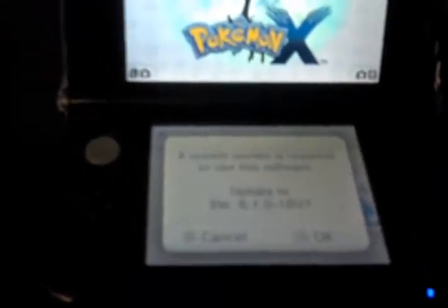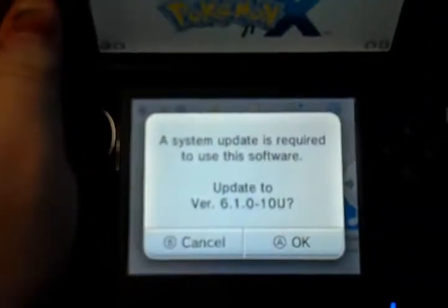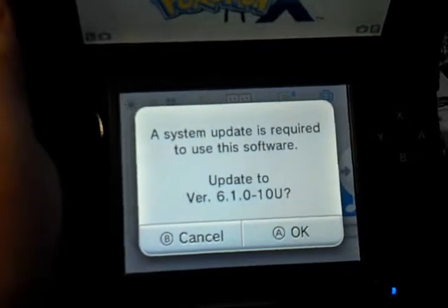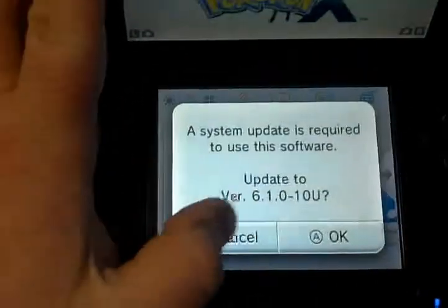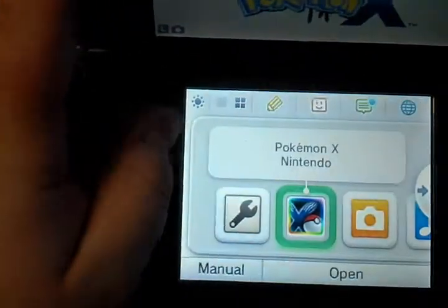So, Pokemon X, right? If you try to open it, it'll pop up a little thing that says a system update is required to use this software. You see here it wants to update to 6.1.0. If you hit cancel, it won't start, right? Because this system is on 4.5, which is required to use any of the flashcards. That's what I mean by update, and those updates are region locked.